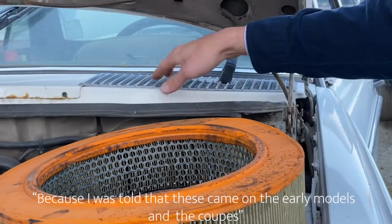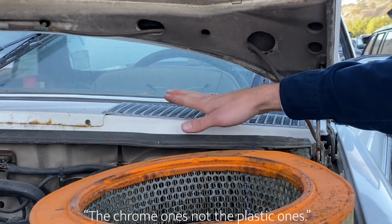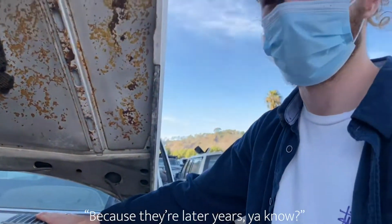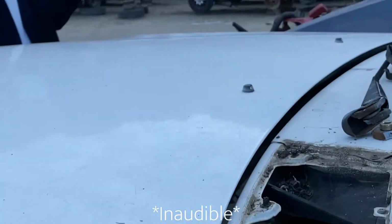Because I was told that these came on the early models in the coupes, and this is the first early model I've seen with them, the chrome ones and not the plastic ones. See, Taylor and the wagon have the plastic ones because they're later years, you know. We got them.